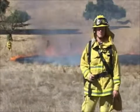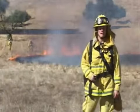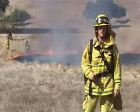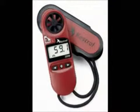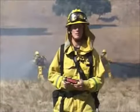I want to introduce a new piece of equipment that the fire department has just put into some of the battalion chief vehicles, along with the wildland officer. We've got the Kestrel 3000 pocket weather meter. It's a tool that we're going to be able to use and put into effect for wildland fire behavior.